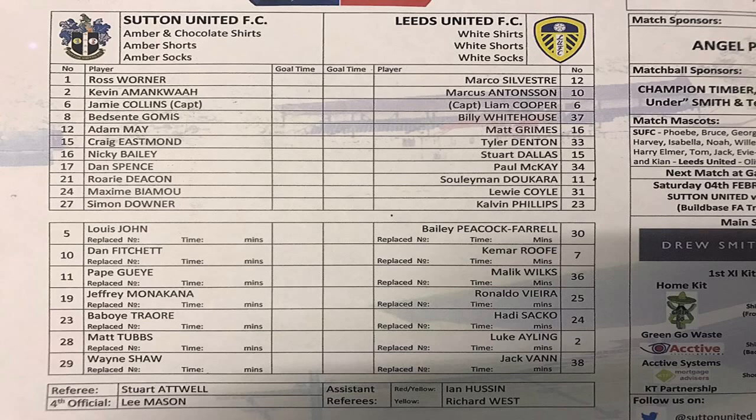Well, Sutton have a free kick. Is it in a good area? I'd be asking a lot of Sutton United to score from there. It's a bit too far out. Just on the corner, near the left side. Bit too far out from the 18-yard box. Gonna go for goal, is he?